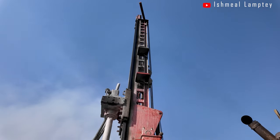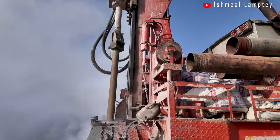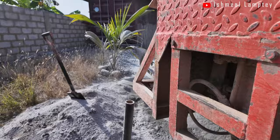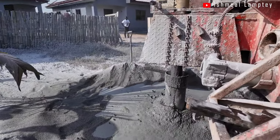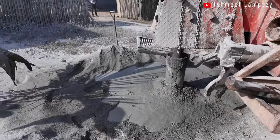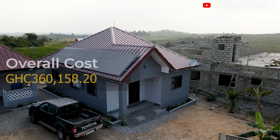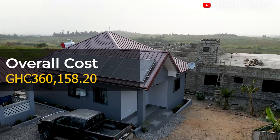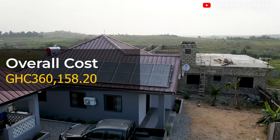Once again, 16,000 for the borehole, then 3,050 cedis for the pipe works and the electrical part that was done. So, as I said earlier, I got some of the services or materials at a very discounted rate. Ideally, the borehole should have cost more than 16,000 cedis. Adding up all these figures gave a total cost of 360,158.20 cedis. Yes, that is what we've had to spend so far.